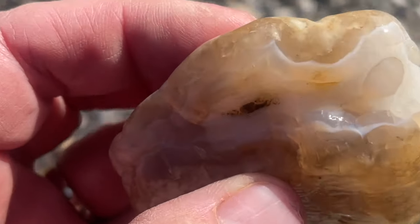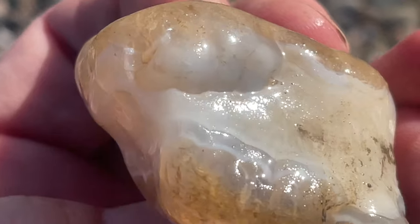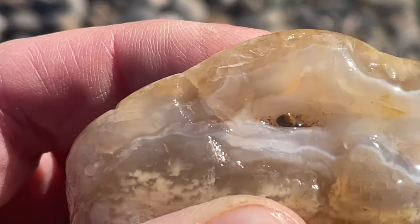Here's another little agate. Oh, look at that. Look at that quartz pocket in the middle of that. And the fortifications? Small but mighty.